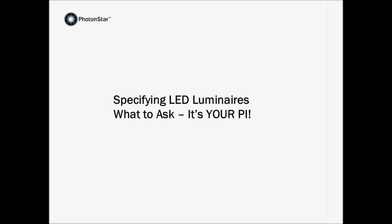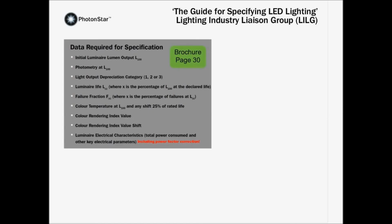So this is how we specify our products. We adopt the Lighting Industry Liaison Guide. It's backed by a large number of manufacturers, and it's also backed by all these professional bodies. Okay, since this presentation was written, the LIF and the LA have merged into the LIA, but it's backed by the Society of Light and Lighting, the ILP, the POBA, and the ILBA.